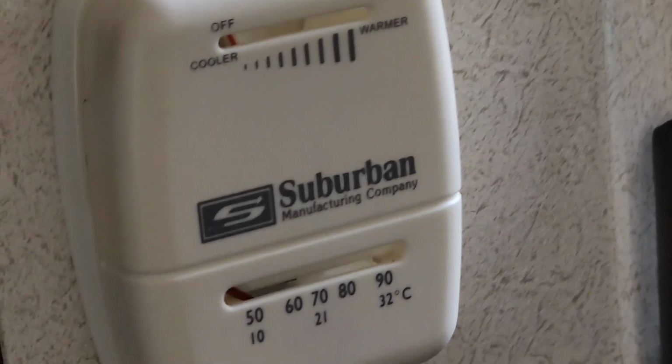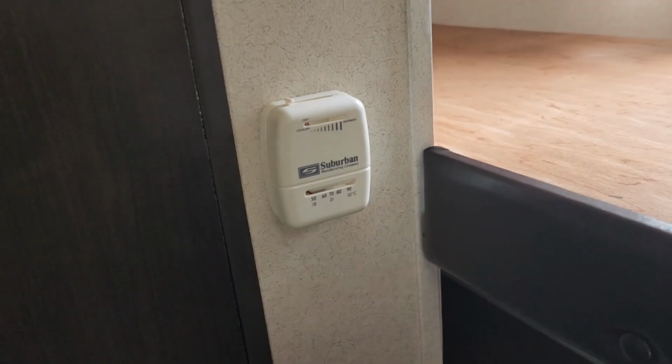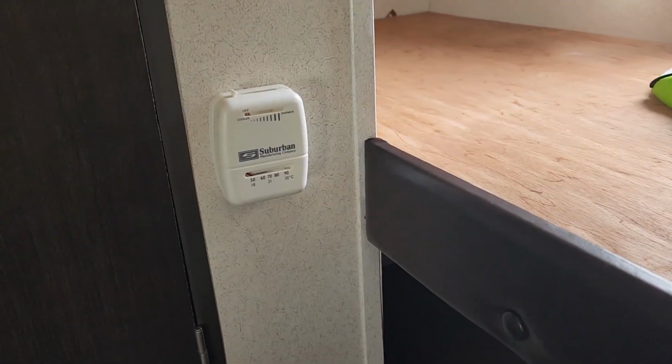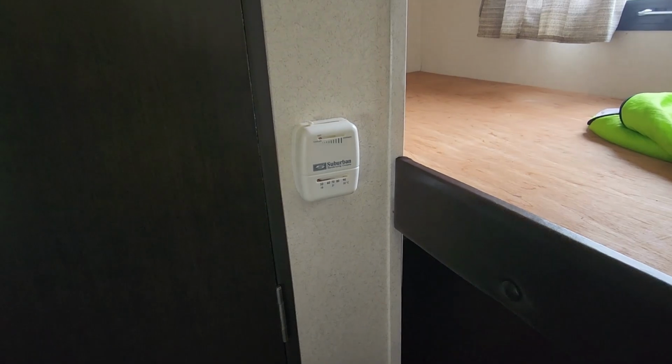The actual thermostat, Suburban, just a basic thermostat. No problems there, other than the kids occasionally would kick it and pop the cover off when they'd be getting in and out of the bed. But other than that, it was absolutely fine.